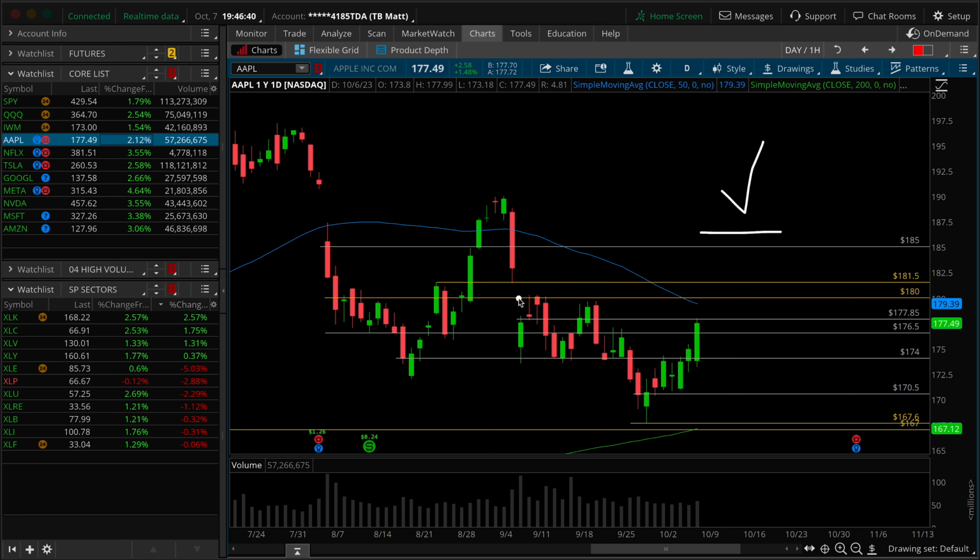Apple daily time frame chart. Here is the balance range firmly back within 174. If it wants to produce any higher lows on a pullback, then the buyers are looking for a rotation back up towards that 180.